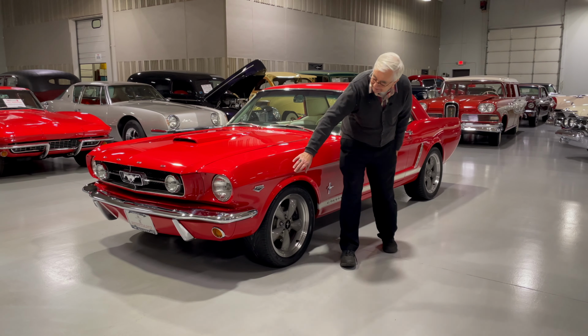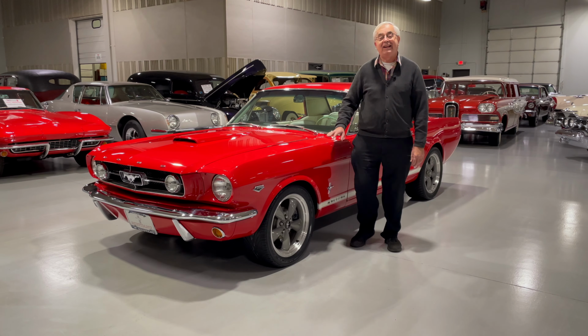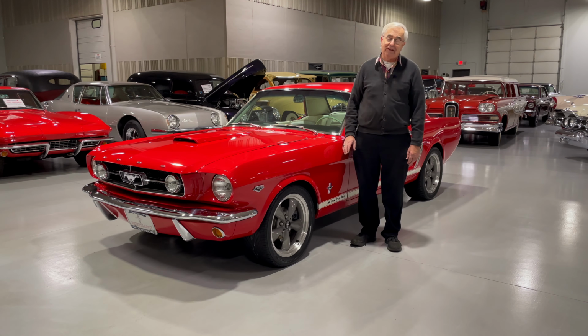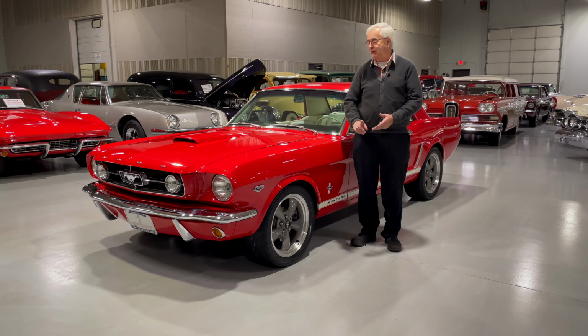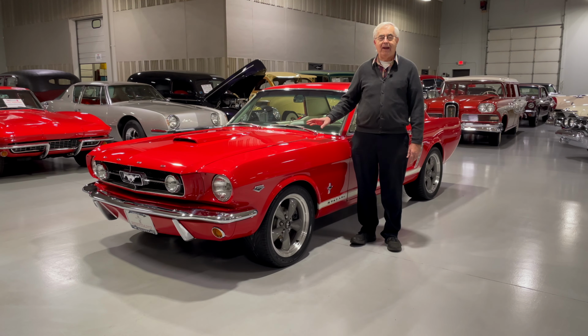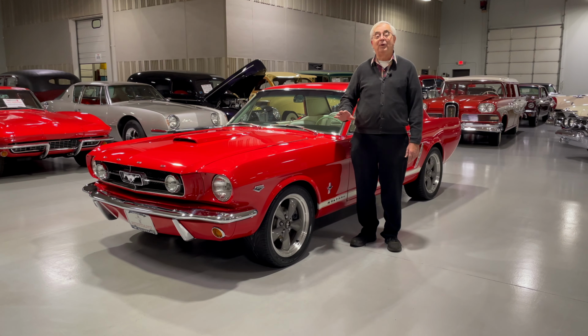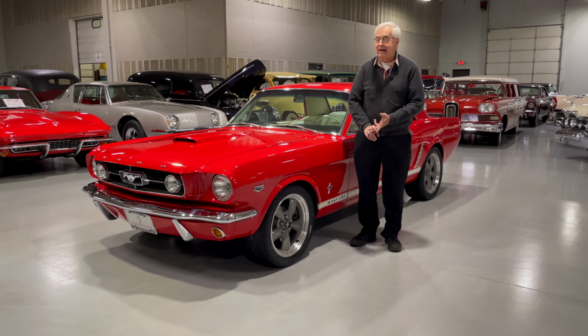I mean, I love the little high performance 289 emblem on the side there. It is not actually a 289, it is a 302 V8 with lots of performance upgrades, from aluminum intake to the 4-barrel carburetor to custom headers. And this is also one of those cars someone really put the good stuff in. You have power steering, you have power front disc brakes, you have vintage air conditioning.